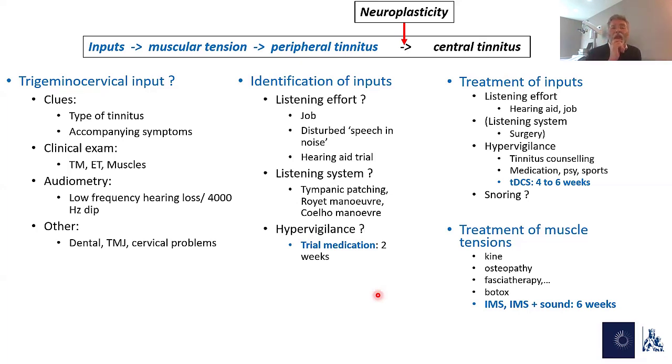And then if somebody with a disturbed speech and noise is a very easygoing person who likes to work in his garden, we don't bother very much about that. But if he has a job that involves a lot of listening effort, combined with this disturbed speech and noise, then it may be very important. And sometimes they have to change jobs, or we put them at home for 6 weeks, just for this factor.